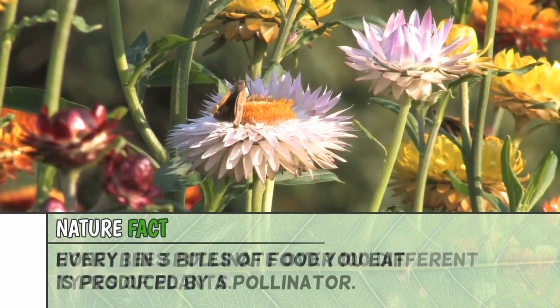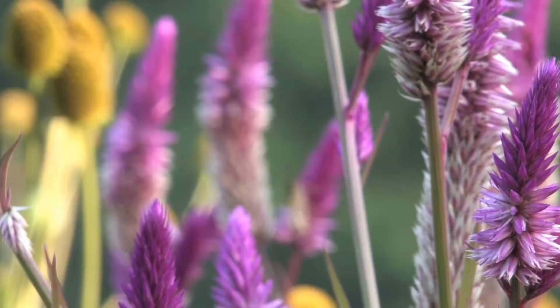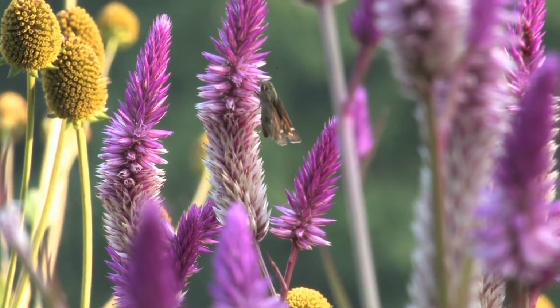Some of those plants also provide us with food. Kiwis, cashews, almonds, apples, avocados, I could list a million. And they are all made by pollinators. So they're very important to our food source and to our farmers as well.